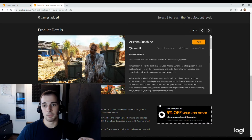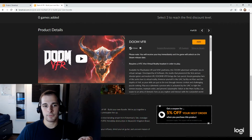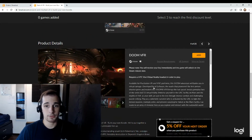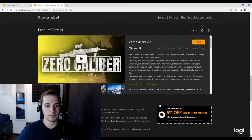Again, you're just versus zombies. Pretty awesome. Doom VR, VFR. Looks cool. It's another game. If this said Quest, oh, I'd pick it up in a heartbeat. No problem. Zero Caliber. Looks like a good game.